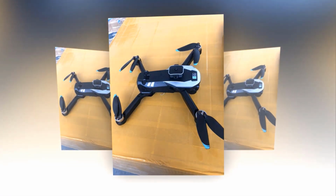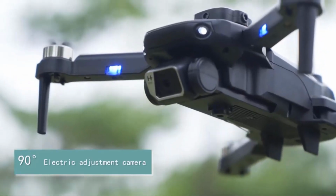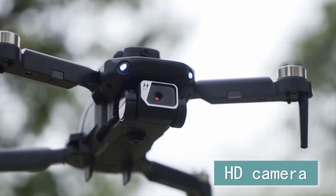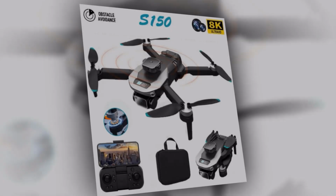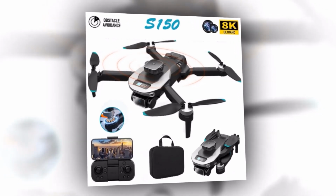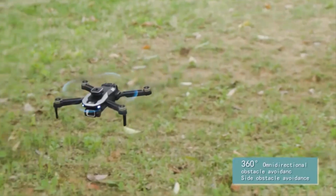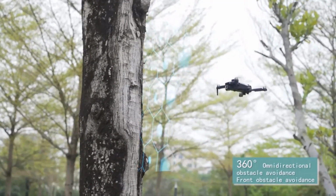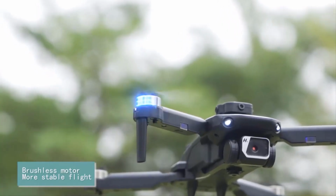The dual shot switching feature allows you to switch between the front and bottom cameras with ease, giving you multiple angles and perspectives to choose from. The drone also comes equipped with an HD electric modulation camera that captures every detail in stunning 4K video quality. Safety is a top priority with the S150 Brushless 4K Professional 5G drone. It's equipped with obstacle avoidance sensors that detect and avoid obstacles in all directions, ensuring a smooth and safe flight. The optical flow positioning hover feature helps the drone hover steadily in place even in windy conditions.